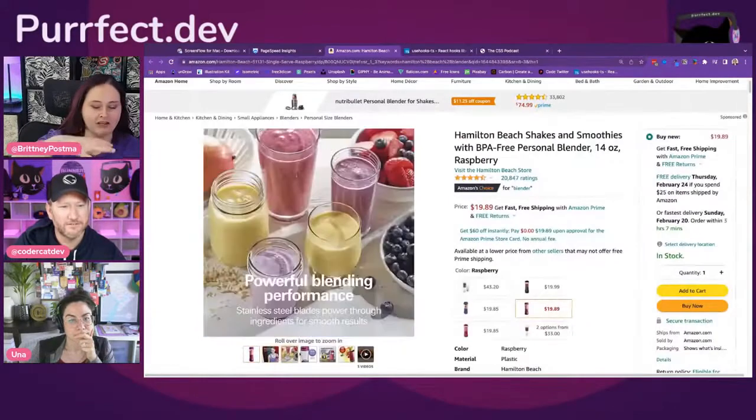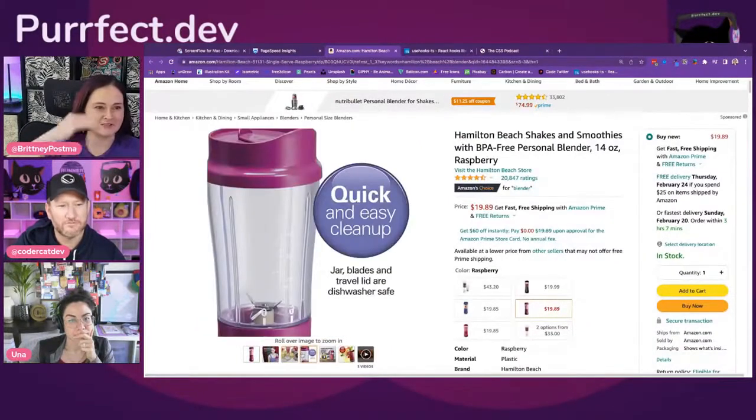This is a tall cup too, so it doesn't quite get the stuff at the top, which is frustrating. I kind of use the straw to push it down in there. But like I said, for the price point and for how easy it is to just go and stick it in the dishwasher after, so easy.